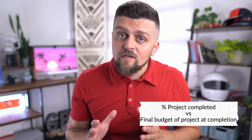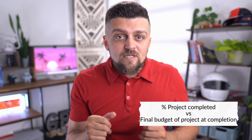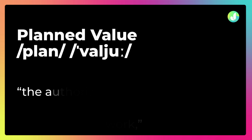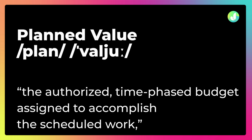Most of us are familiar with dollars and cents. But do you know how much is actually meant when we say value? Planned value is defined by the Project Management Institute as the authorized time-phased budget assigned to accomplish the scheduled work, or simply put, the project cost that can be measured at any point in the schedule. This gives us a better idea of what our investment is worth at any point along the project timeline.